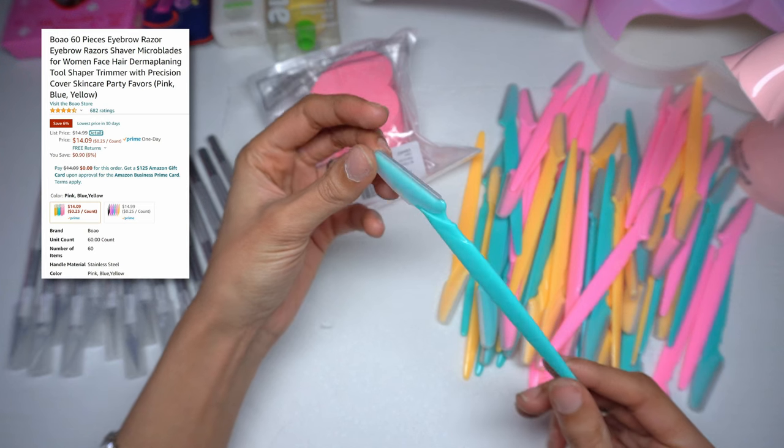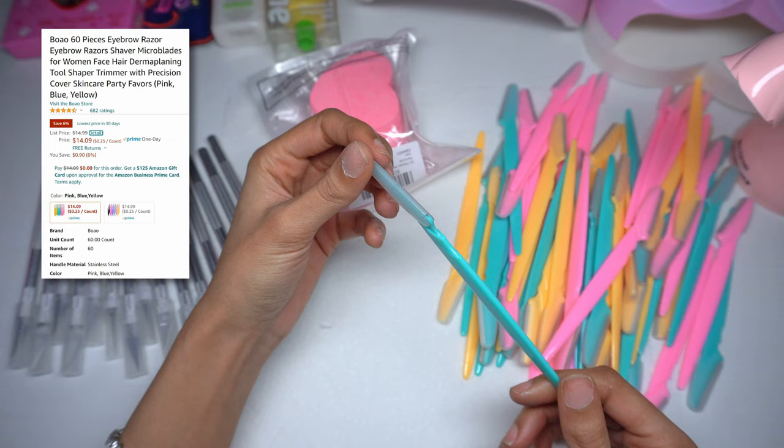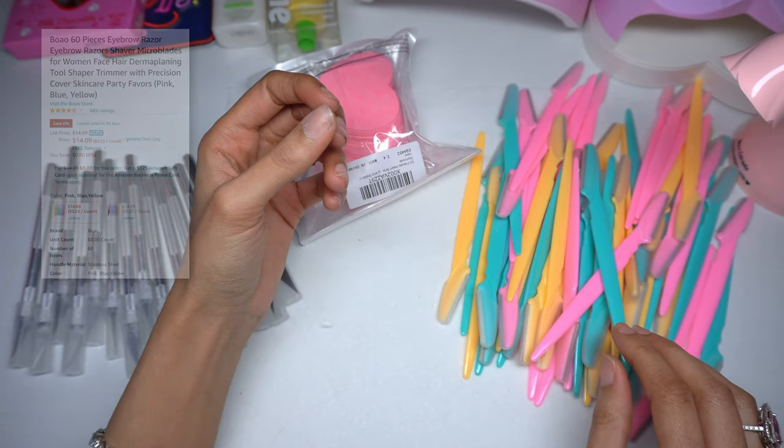And I think it's good to buy stuff like this in bulk because you want to use a clean, sanitized blade as frequently as you can.